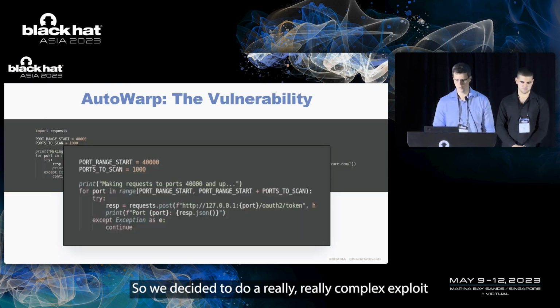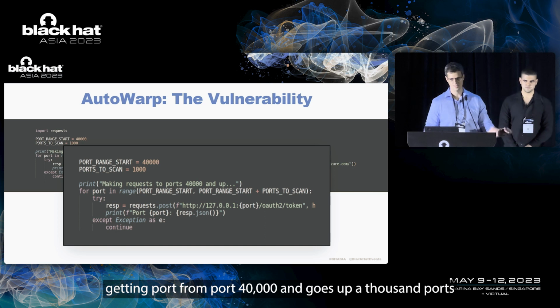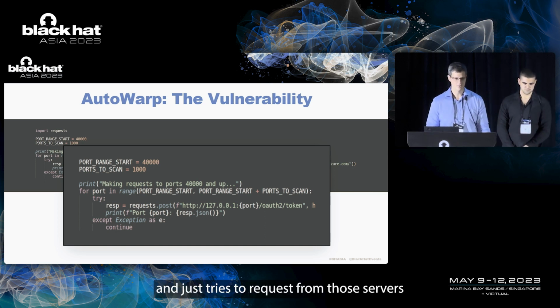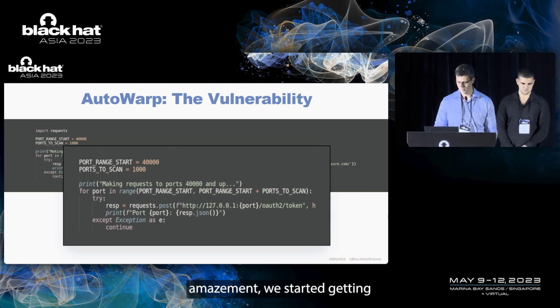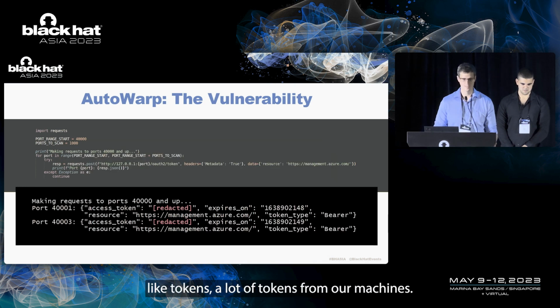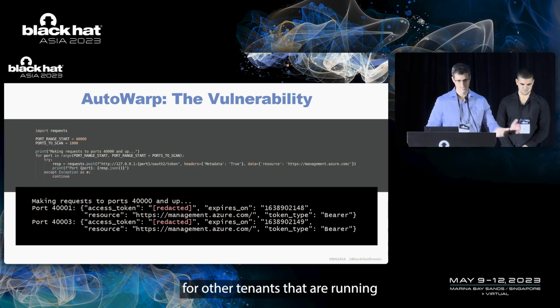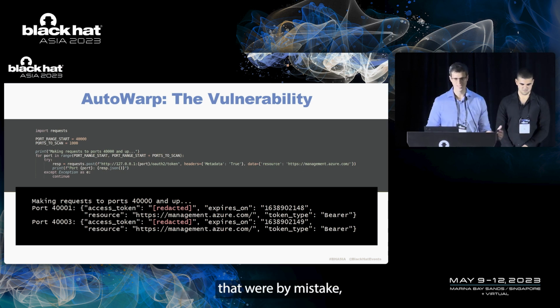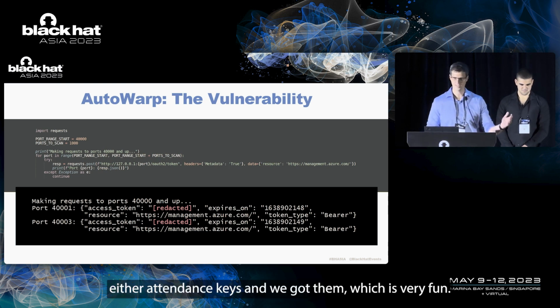So we decided to do a really, really complex exploit, which basically starts scanning ports from port 40,000 and goes up 1,000 ports, and just tries to request from those servers the token to yourself. And we said, no way this was going to work. But to our surprise and amazement, we started getting a lot of tokens from our machines. These tokens were actually for other tenants that were by mistake scheduled to run on the same machine as ours. So we basically just requested other tenants' keys, and we got them, which is pretty fun.